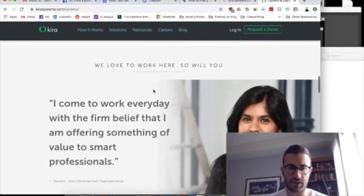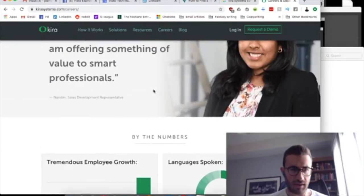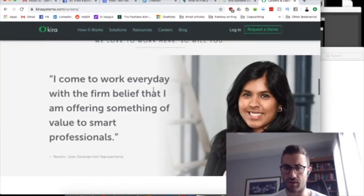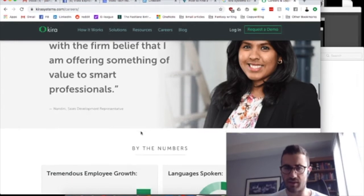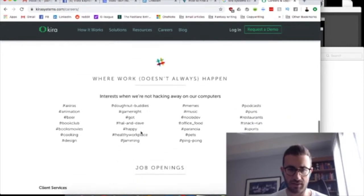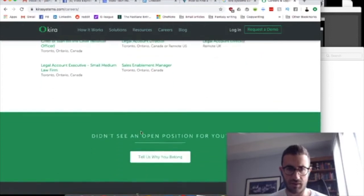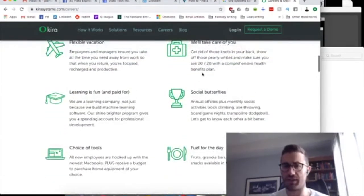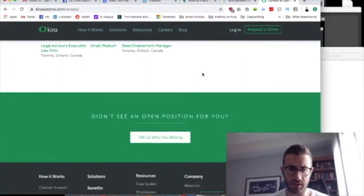So you look at the careers page. What I'm trying to do is find a person who works in HR or recruitment. So here's Nandini. She's in sales development. She's a sales development rep, so she's probably not making any hiring decisions. They don't really have the info here on their website. Sometimes they will have pictures or names of the head of HR, head of people, head of talent, whatever it may be, right on their website.